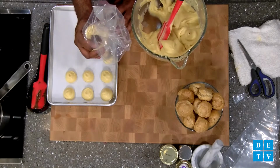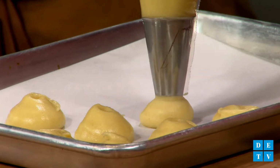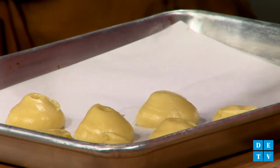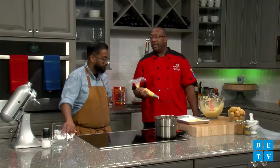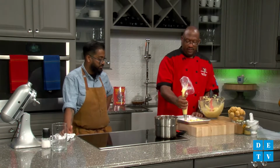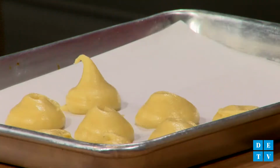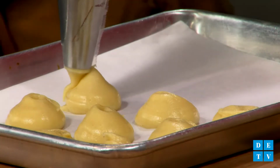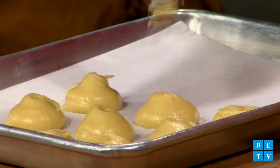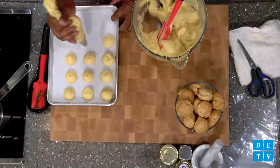So you try to keep that count in your head, like 1, 2, 3, 4, whoop. And then I bring it around in a circle so that it doesn't have, what's the word for it? Peaks. Because if I pull straight up, it might look... let me show you the wrong way. See, if I just pull out, I've definitely made some like that before. I wind up with this Hershey Kiss thing, and it's not supposed to be a Hershey Kiss unless you purposely are making them like that.